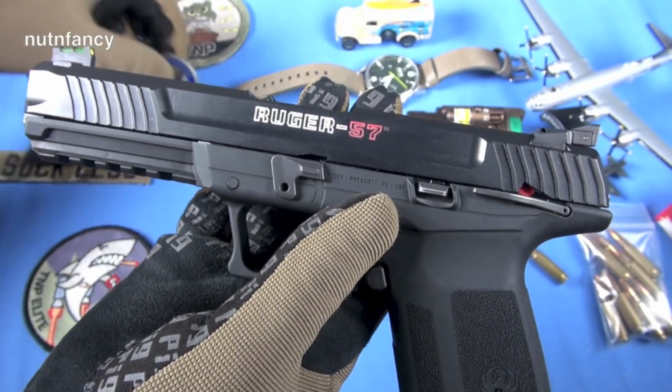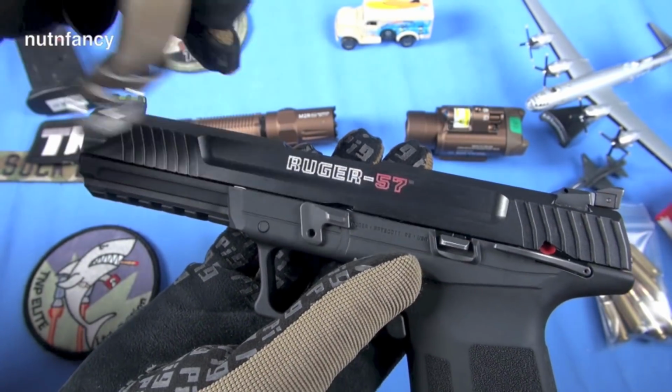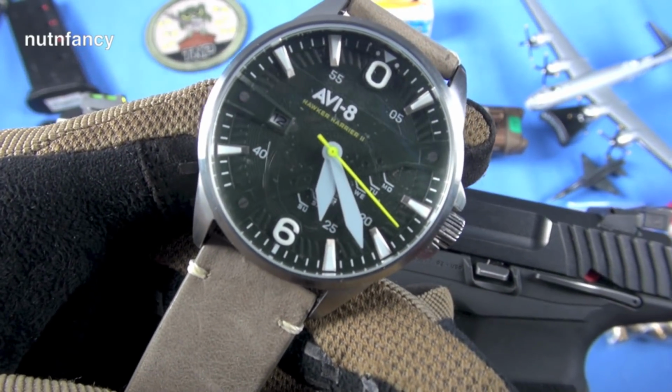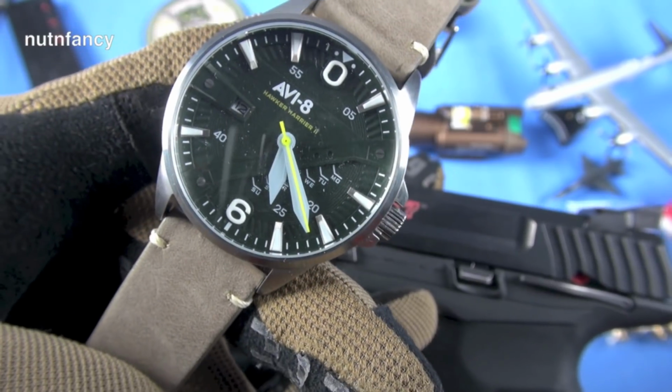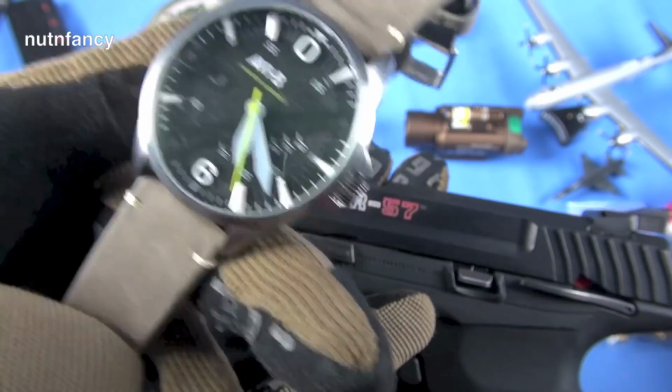I'm going to take some of the clutter off the background, by the way, so they can see the pistol good. This is an AV8 4055 watch, totally awesome, with an NHM. That's a hard brand to find sometimes. You'll find them when they're in stock, but you'll look for certain models, and they sell out. They'll come out with a model, and then poof, it's gone.